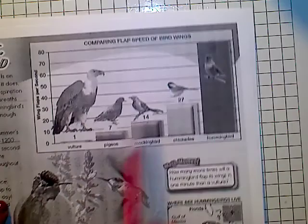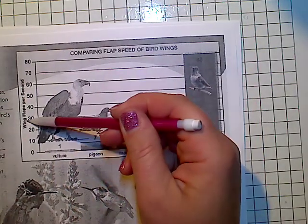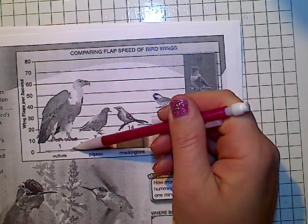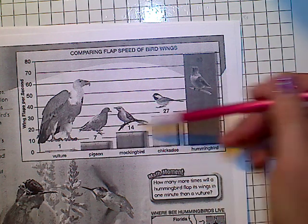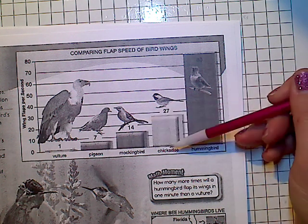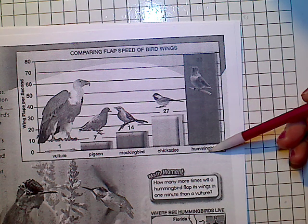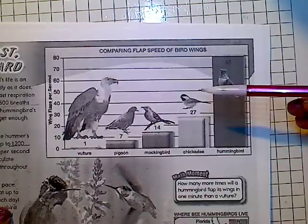Comparing flapping speed of a bird. A vulture, it says, wing flaps per second. So 1 flap per second. A pigeon is 7. A mockingbird is 14. And a chickadee is 27. And a hummingbird is 80 flaps per second. That's insane.